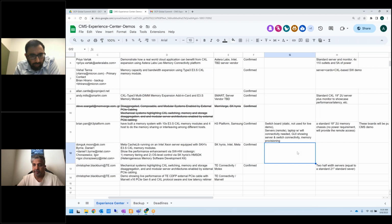And do you need the server? Can you give me the details? We will bring a server with a CXL memory device. What server is this? The reference PRB, Archer City? SK is bringing it. So it's one server, right? Yep. And then you essentially have the SK Hynix device and then do the demo.